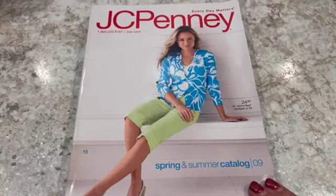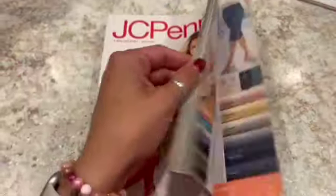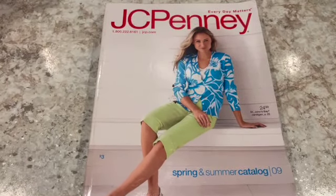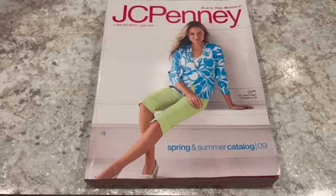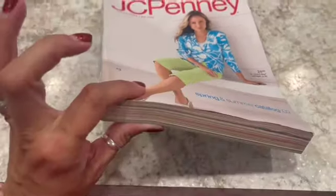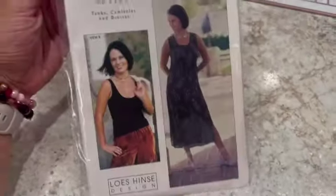Another catalog, this one is JCPenney's, and this one is 2009, so it's not as cool as the other one, but same story, same place I got it. This one I sold for $25.55, so these are going really quickly. I've only had them listed a couple days. As I said, I listed 4, and now I have sold 2, so I only have 2 more listed. This one's a little smaller than the other one, so it'll probably cost me a little less to ship, so that is good. And then I have this, which I also just listed.